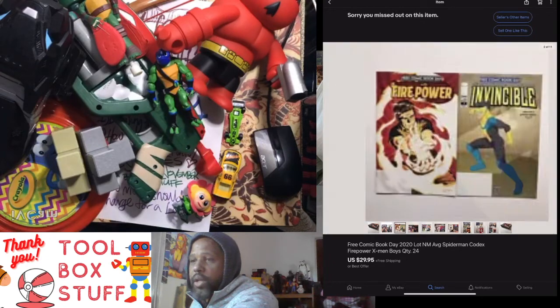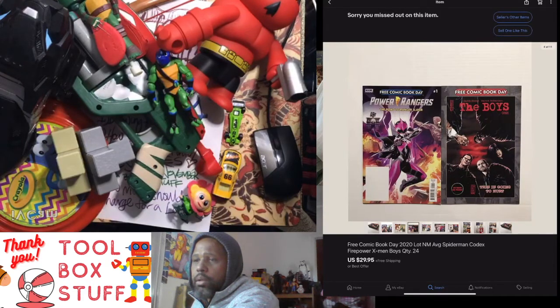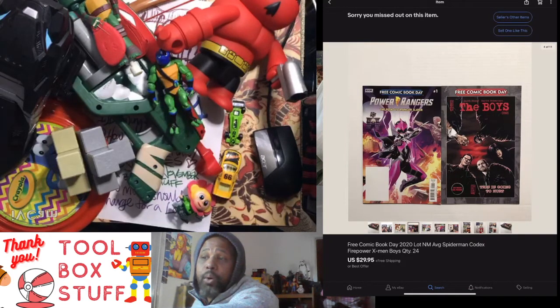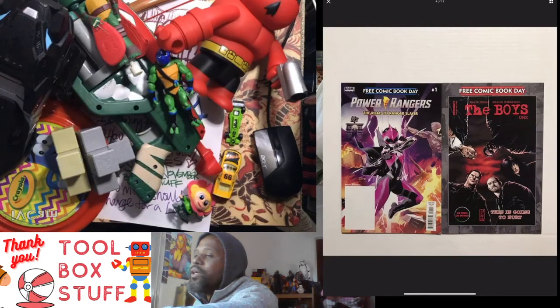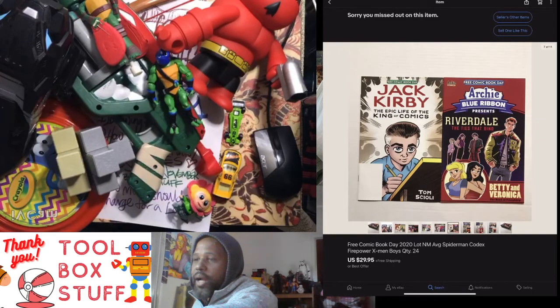So this is just the comic books that are in here. I got that Invincible. Oh, that looks dope. Power Rangers, got that one. Lost Boys, I ain't got that. I trip on every time I see the Boys because I got the lot from the first thrift store that I told you about. That guy sold it for $100. All right. Oh, got the Jack Kirby.